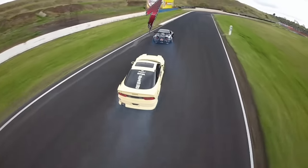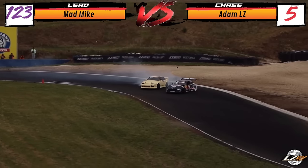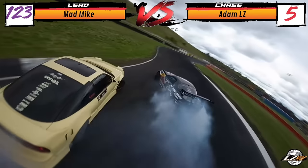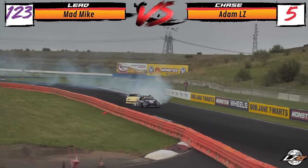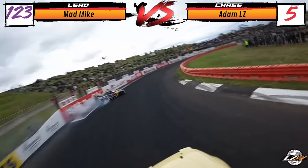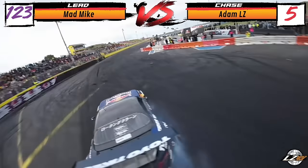Here we go. Mike in the lead. Battle. That was a burnout from both guys all the way down the straightaway. Mad Mike throwing it back in. Adam matching his angle as they come back around into the power alley. Adam doing a good job of mimicking wherever Mike's car is going. And Mike's car is probably not going where he wants it to because it's out of tires. As they dip into the wall, looks like Adam's having a little bit of an issue. Mad Mike rounding it around and banging into the wall himself.